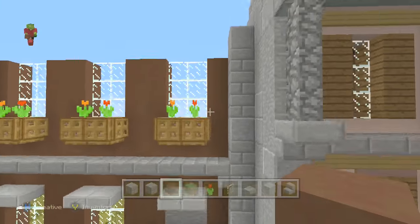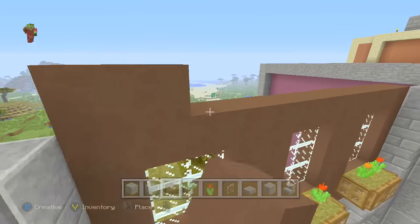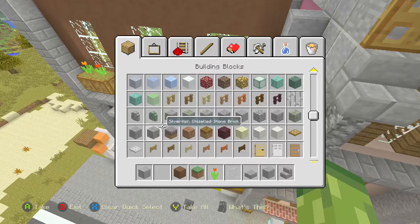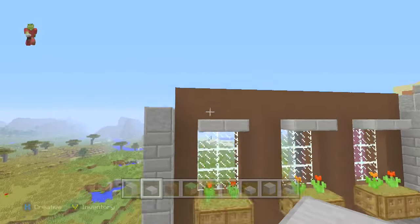How did we do this? Then we added another layer going across, like this, and then I know there's definitely another layer here at least. Get rid of that a second. I need bigger inventories. There, and then there's a gap.